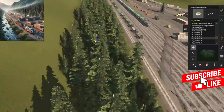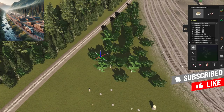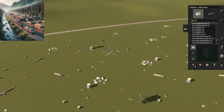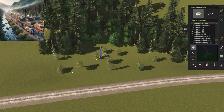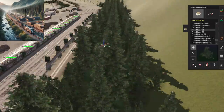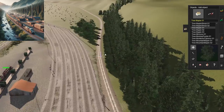But after that, it's a shame y'all missed out on a good portion there, because it was right around somewhere in this area. I put down all these maple shrubs also in there, so you can see some trees are starting to regrow. And then somewhere around here, I had paused the recording. Somewhere right around in here is where I paused it. Yeah, right after this area.